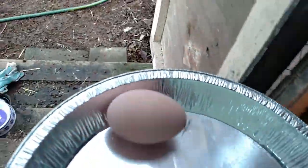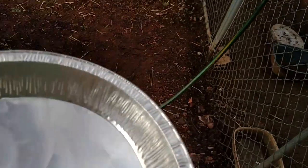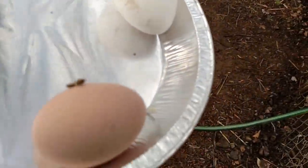Where's the duck making a nest in here? Well, she was in that bottom nest, but she hasn't laid any eggs yet, and she's trying. She's thinking about it. They like to hide. They don't like to be in plain sight. I was gonna get that blue barrel out of there, but the chickens are in there.